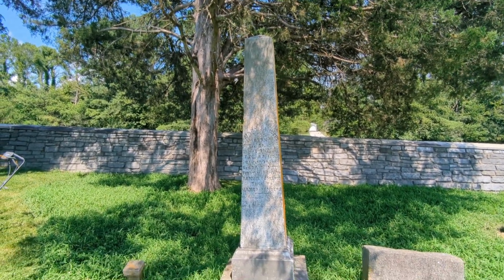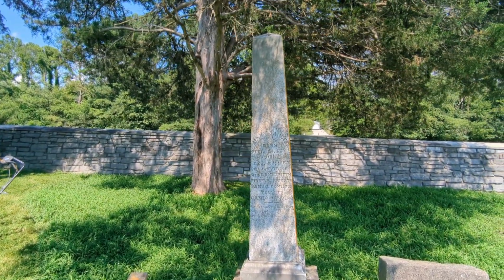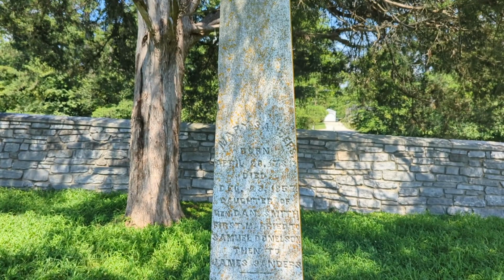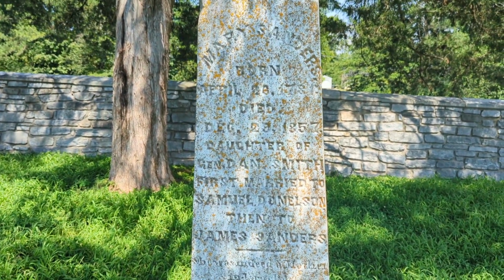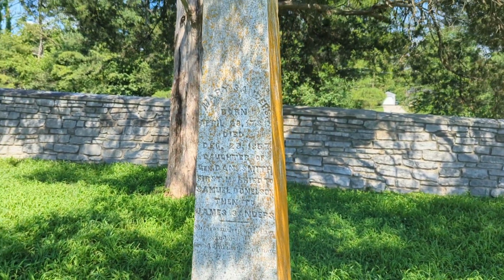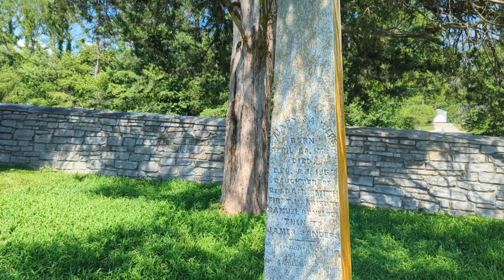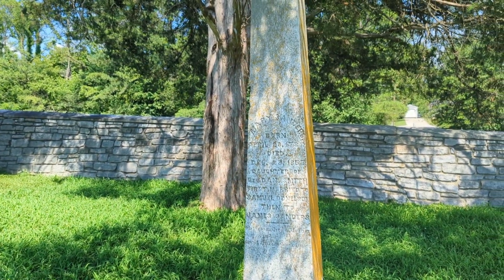So this is the grave of Mary Sanders, also known as Polly, whose picture we saw earlier. It's hard to make stuff out. But she was the daughter of General Daniel Smith. She was born in 1731 or 81. Can't tell, it's hard to read. Died in 1857. So I'd say 1781.